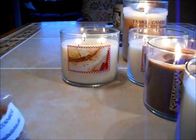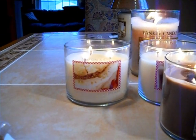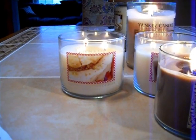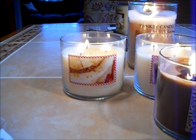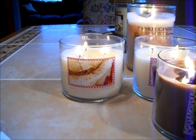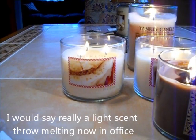Next is Toasted Pistachio Delight. And this candle is a medium scent. It's not super strong. You can smell toasted pistachio with some vanilla is what I smell with that candle. I love pistachio, no complaints. I wish it was a little bit stronger, but it's a medium scent, so this would be one that I'd light in my office.